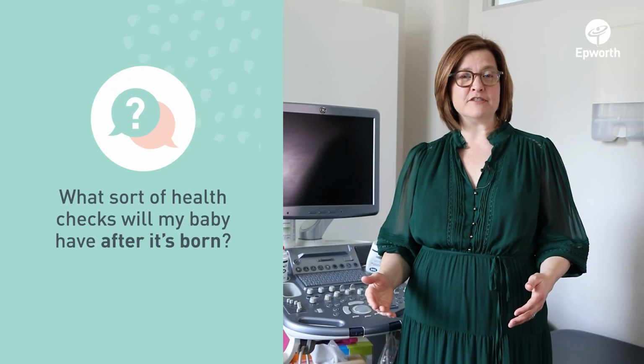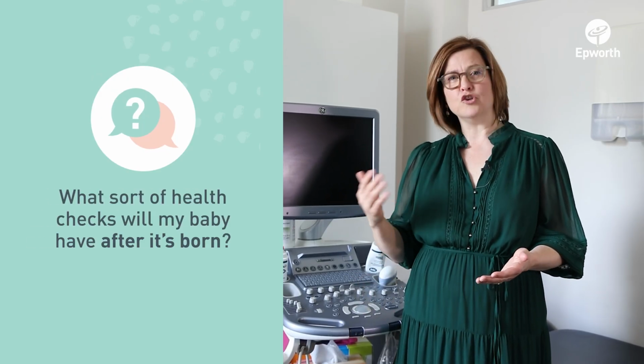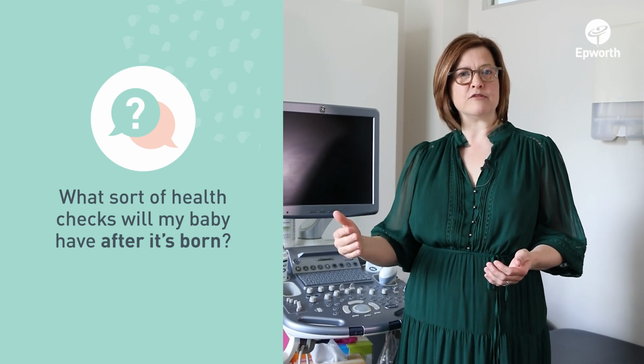Now, because ultrasound detects 70% of anomalies, not everything, we do a few checks on the baby after birth. We arrange for a pediatrician to come by your room after birth and to do a top-to-toe check of your baby. They'll do things like listen to the heart, listen for any murmurs, look in the eyes, check for any cataracts, and so on. Epworth also organises a hearing test for your baby, because that can't be detected on ultrasound either. So all babies at Epworth have a hearing test before going home.